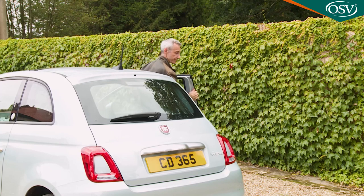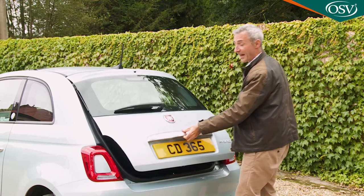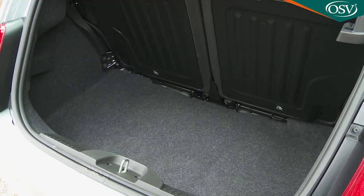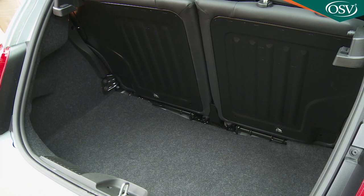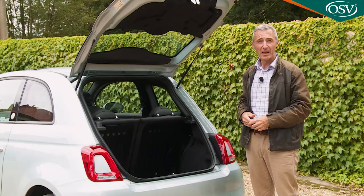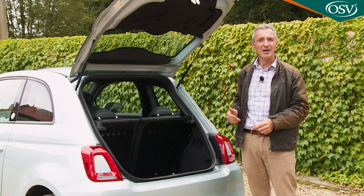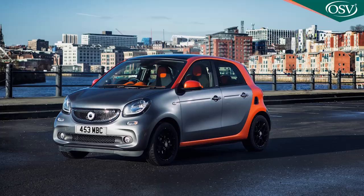Out back, the boot has a high lip and a narrow opening, and it remains one of the more compact offerings in the segment. Once you get your stuff in past this tiny parcel shelf, though, the 185 litre space provided is no smaller than an ordinary mainstream city car like Toyota's Aygo would give you. Now, if you're looking at stylized city car alternatives, well, yes, you would get about 10% more room in a mini hatch, but the capacity provided here is the same as you get in a Smart 4-4.